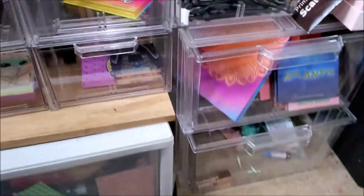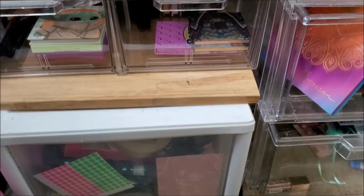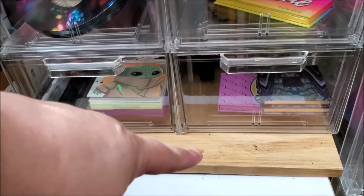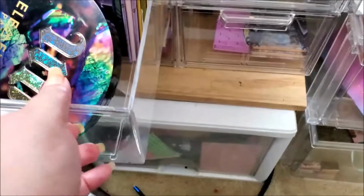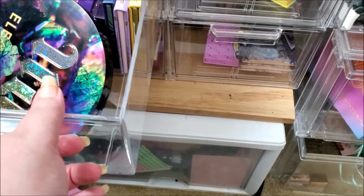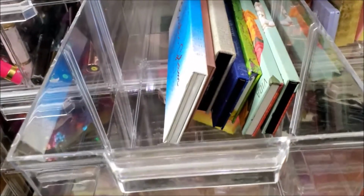Okay, so what do I want? Do I want a Hip Dot? Do I want a ColourPop? I have a ColourPop, so we'll ignore the ColourPops, which are over here. Do I want a Hip Dot? I got Bright and Colorful, so I don't need anything from there. This has Urban Decay, and no, I'm not going to take anything from there. What we got in here? That's a few things.